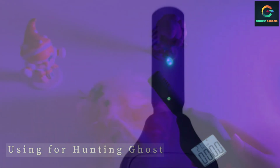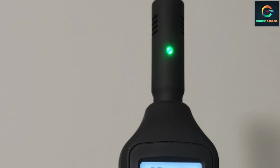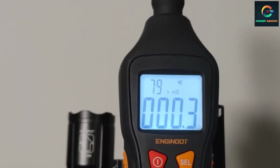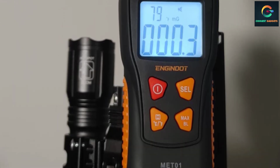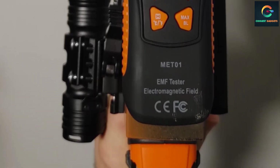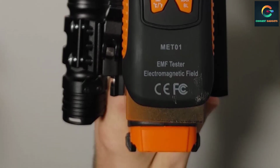One of my favorite features other than the flashlight is the display light on the antenna, which actually acts as an alarm. It will be green if it's detecting less than 4 mG of radiation, yellow if it's detecting between 4 to 40 mG, and red if it's reading more than 40 mG.